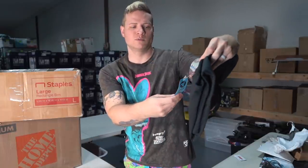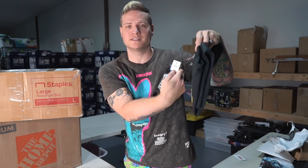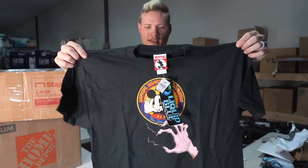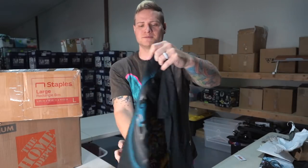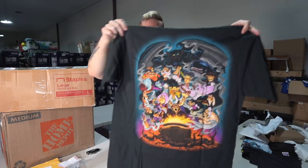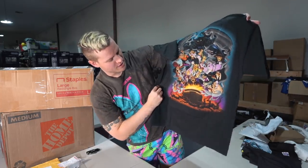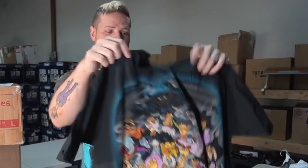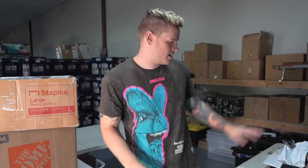So you've got the vintage Mickey ink tag and the vintage liquid blue tag and the original Disney $20 hang tag. So there's the front graphic, and then the back graphic is what makes this one crazy. Whoa, pretty cool. So it's a Disney villains t-shirt with all of the characters on the back. Pretty, pretty epic shirt. And to find it brand new with tags is insane. All right, that's all the personal tees and a couple to resell.